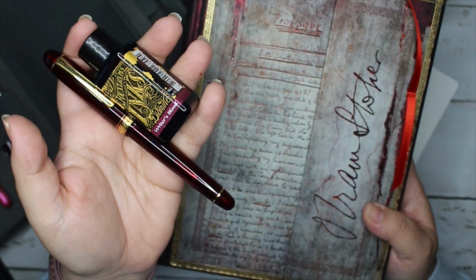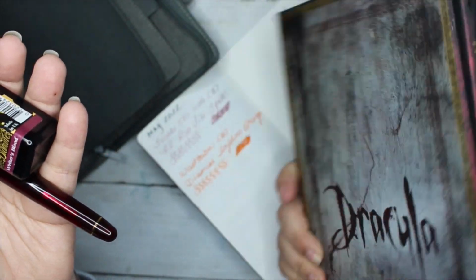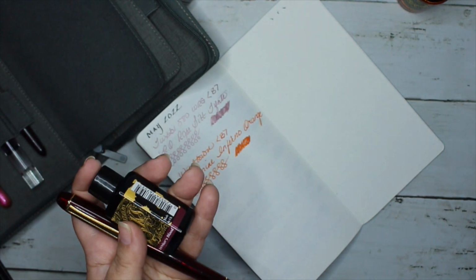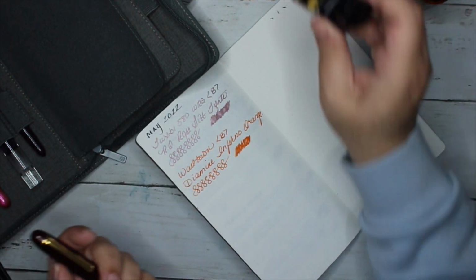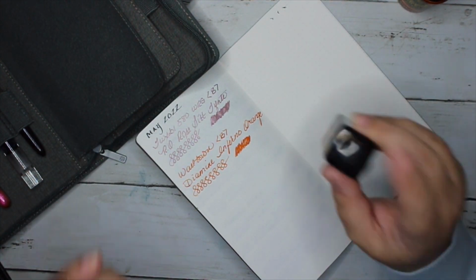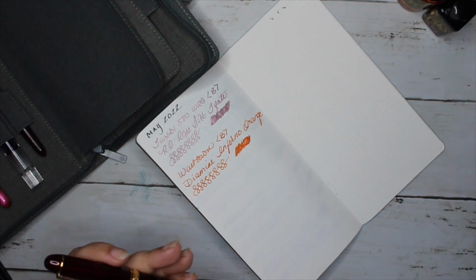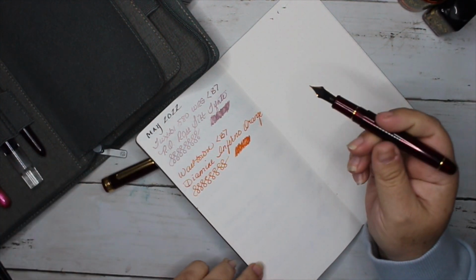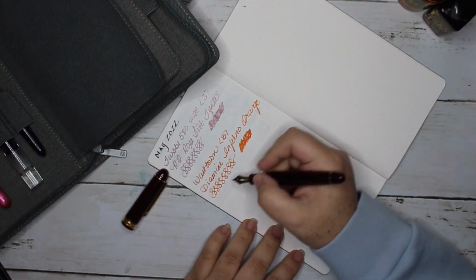It's these three together. This is a Paper Blanks Dracula notebook. So these three go together. I can't. I just can't. They're so perfect together. Although I have thoughts, but I'll talk about it when I do a video on that project. Nonetheless, like I said, I freaking adore this pen.